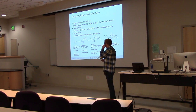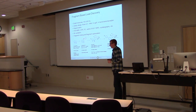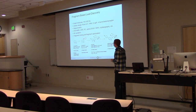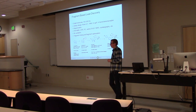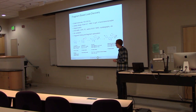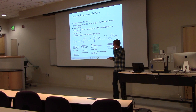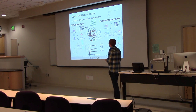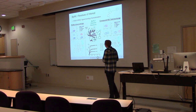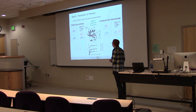And we have a bunch of different techniques that we can use to identify these fragments. And one of them is saturation transfer difference NMR, which we do a lot of at Emerald, and also SPR, ITC, and different NMR techniques, and also crystallography. You can set up a ton of crystals and soak compounds into each one and try and solve the structure of each one. So for this, we ended up using 2-dimensional NMR. We used an HSQC or HMQC ligand binding experiment.